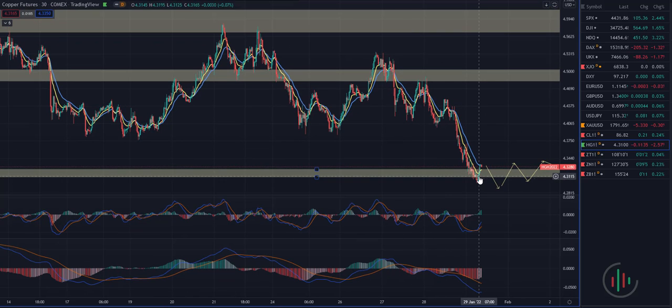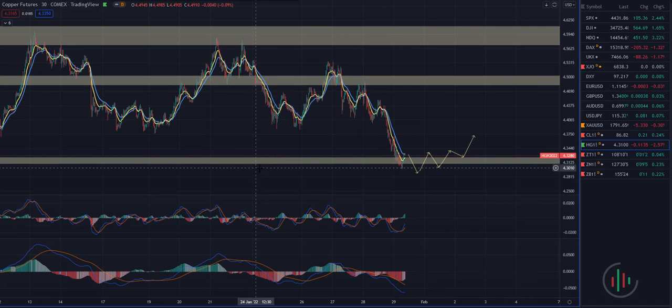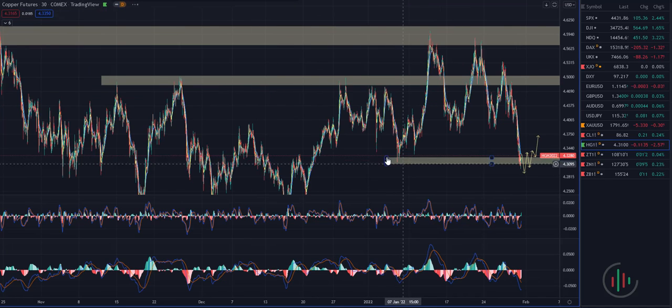Copper's down into this zone here, 432. It had another move down on Friday night. You can see that was most of the session till the start of the European session was about here. Got hit right into that support zone. So it's whether it can work its way off that support. Okay, so that's a daily level too, back from here. But daily support zone.